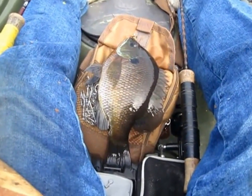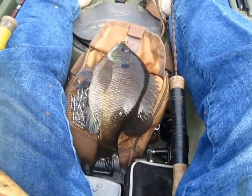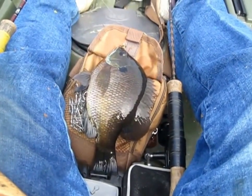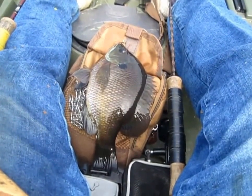Alright, here's my biggest bluegill of the day. I don't know how much he'll weigh, but he's big. Goes all the way across my tackle box. Big old bull.